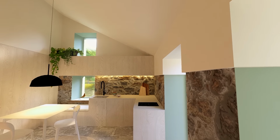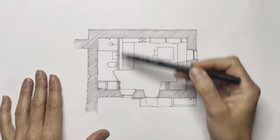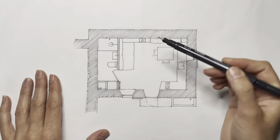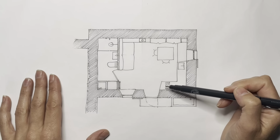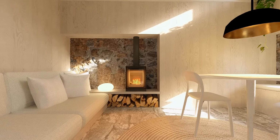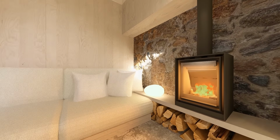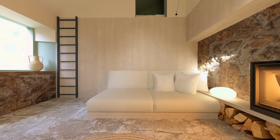So the first step was to look at the floor area and establish where the bathroom should go, since that requires partitioning off from everything else and can go in the darkest part of the building. That left us with a square in which to form all of the other main functions of a small home. There's a chimney at the back here, so that helped establish the position for a small wood-burning stove, and this bathroom wall provided the right length for a sofa or daybed to run along perpendicular to the stove.